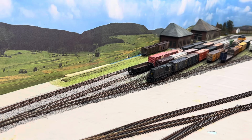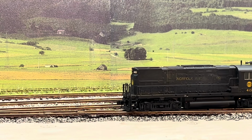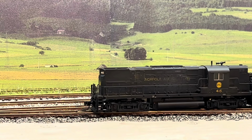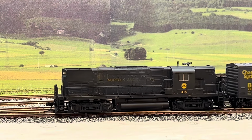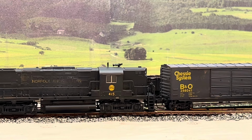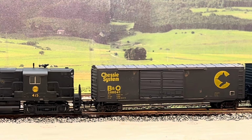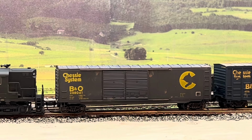This thing never stuttered, never hiccuped, ran great. I'm going to dry brush the truck frames a little bit and the fuel tank, and that's probably about the extent of the weathering.